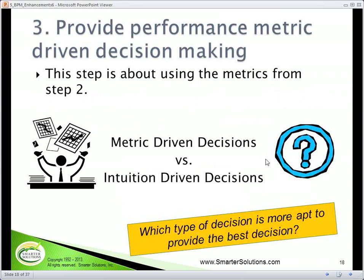Now, I would ask, which do you think is more apt to be right? I think we'd lean on the metric-based ones because they have data behind them. Intuition ones may also be good, but as Forrest always tells me when I get in the middle of this stuff, you can't ignore intuition. It really is the balance of the two of them that leads to the greatest success, because not everything has data.